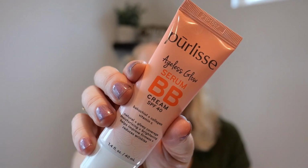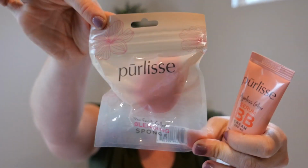SPF 40, Ageless Glow, Natural Glowy Coverage, Bakuchiol, which I believe is kind of like a natural retinol, collagen and vitamin C. So I'm excited to try that. Perlise has a couple foundations and they have a quiz and I do match up with the CC cream, but I thought for $12, why not try it? It says it helps improve firmness and reduce wrinkles. So I got this for $12 and it came with a Perlise sponge.